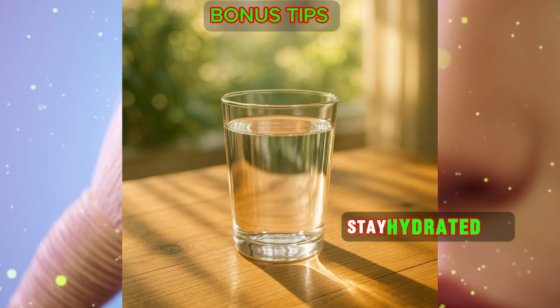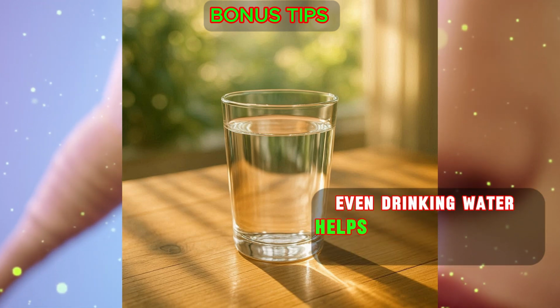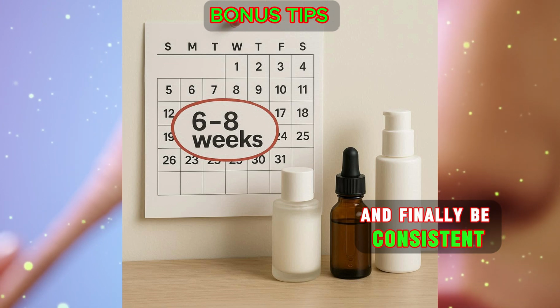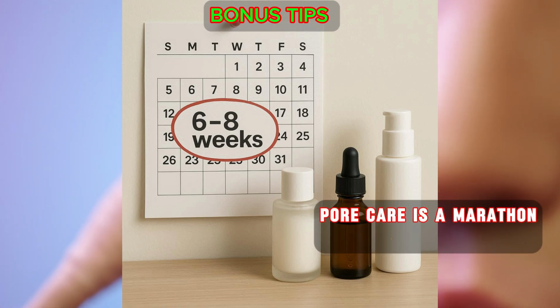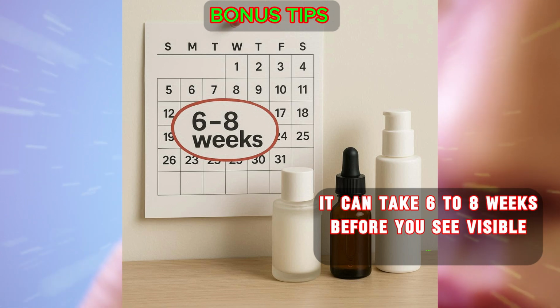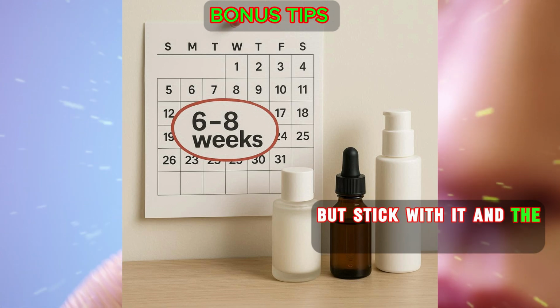Stay hydrated. Yes, even drinking water helps your skin maintain elasticity. And finally, be consistent. Pore care is a marathon, not a sprint. It can take 6 to 8 weeks before you see visible changes, but stick with it and the results will come.